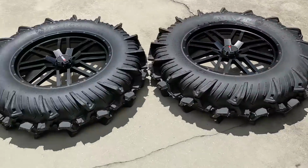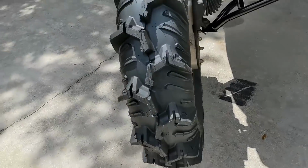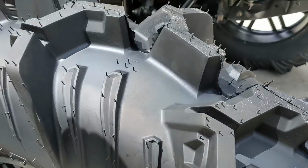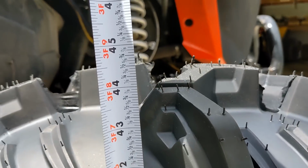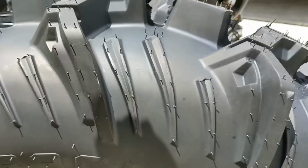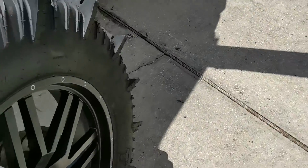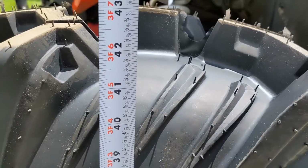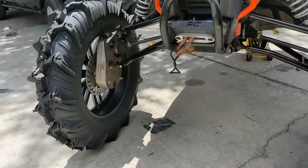All right, so we got all four of the 44s mounted up. I want to show you something. This is a tire that has 25 PSI in it, and it's got the weight of the machine on it, and it's 44.5 inches tall. So if you wanted to run a true 44, you just got to get these and put a little more air in them. Again, this is one that has 8 or 9 PSI in it, and on the machine it's about a 43. So they're a very stretchy tire. That's what I'm trying to illustrate there.